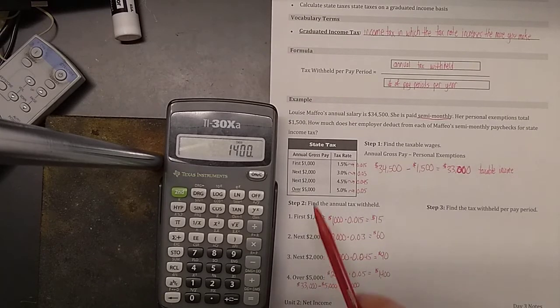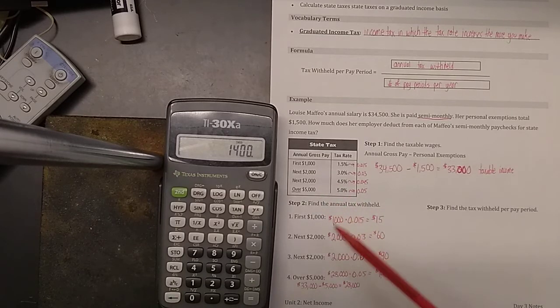Let's say she only made, let's say, $3,000. Well, then all of the money that she's paying in taxes would be taken care of by just these first two levels. If she makes any more than $3,000 but less than $5,000, we're only dealing with these first three levels. But since she makes over $5,000 in taxable wages, we have to use every single level. And the last level is whatever's remaining after we clear up these first three levels.